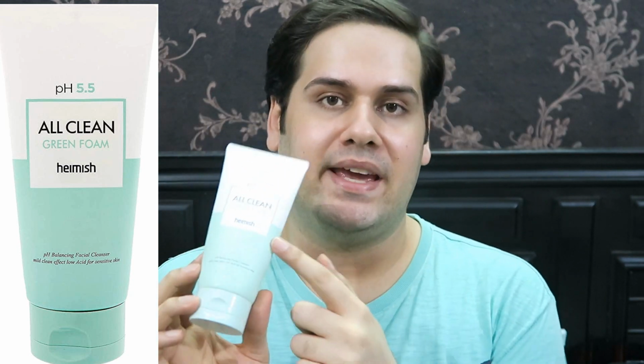So I tried a lot of second cleansers. I could only think of these two cleansers that are the most gentle. The first one is from this brand name Hamish, All Clean Green Foam. pH is 5.5. That's what you need right now. This one is extremely gentle.